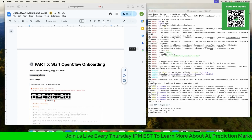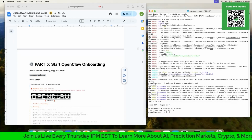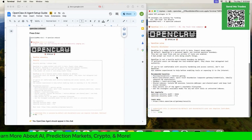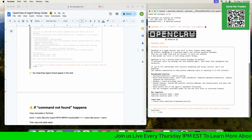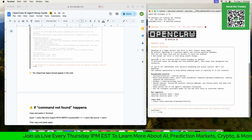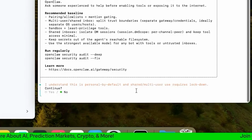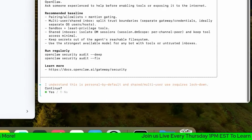And so now we're just going to copy and paste this into our terminal. That is the Openclaw onboarding, and then boom, you should see this Openclaw looking message, as you can see on my computer. We're going to be looking at the chat. Your AI agent should be appearing in the chat. As you can see here, it says Openclaw setup. It says what Openclaw is and all that kind of stuff. So you're going to be clicking right here. I understand this is personal by default, and shared multi-user use requires lockdown, and you just click yes.